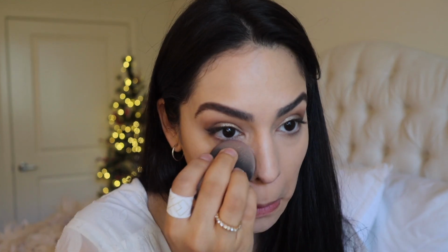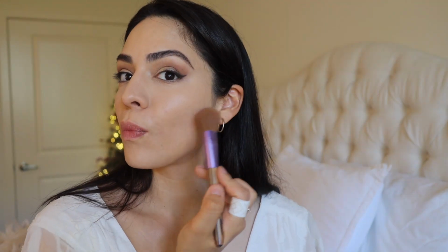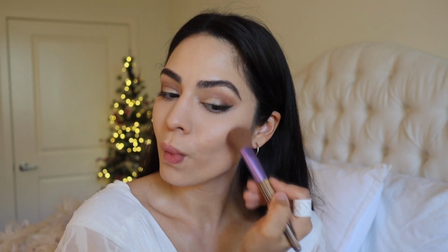And now I'm going to go with my translucent powder by Laura Mercier. I'm just really gentle. I'm putting it on my Beauty Blender and I'm just going to pat that under my eyes. So now I'm going to work on my contouring, just at the bottom of your cheekbones. I wanted to keep it really soft. I didn't want to go too harsh on my contour. Just putting all the shadows in the right places.